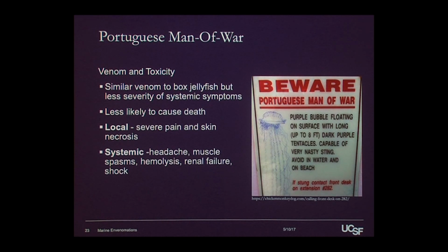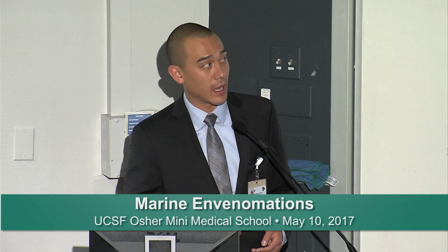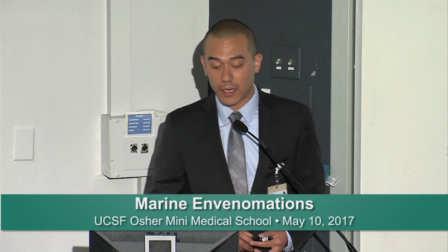You can get a rash, you can have a lot of pain, so you don't really want to encounter one if you can avoid it. Systemically, people complain of headache, muscle spasms, hemolysis or breakdown of blood cells. There have been cases of renal failure and then eventual shock. So again, like any other dangerous thing, they have signs out on the water, if you're thinking about getting in, that we've seen Portuguese Man-O-War around here, try to avoid them.